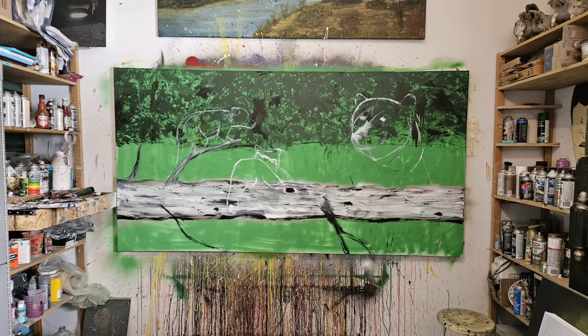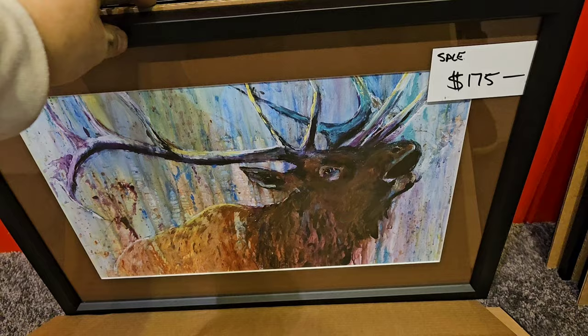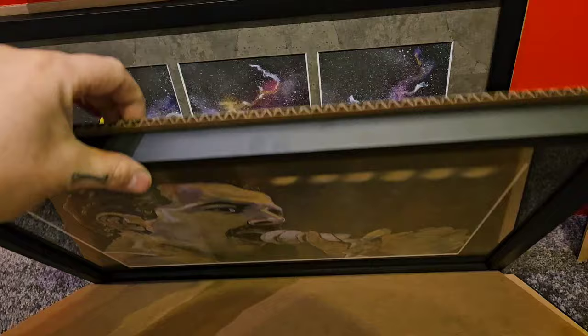Today I actually was working on a bear piece, which is out of my comfort zone. Freddy, back in my comfort zone. And then another one of the space ones. Probably one of my favorites. You know what? That series is so out to lunch, no pun intended, that all of them are kind of my favorite.